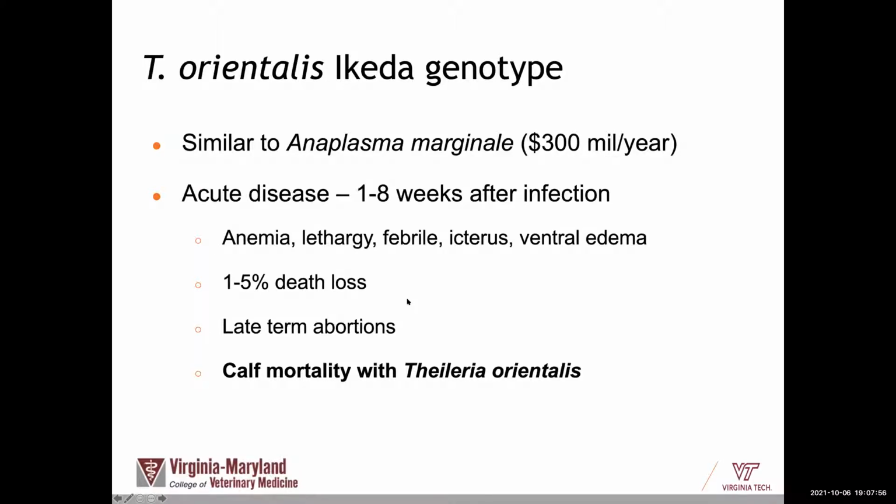So for those of you that are familiar with Anaplasma marginale, that's a bacterial disease that's also tick transmitted, and the estimates are about $300 million in losses per year for that one. We think that this could be similar to that economically, but biologically you get acute disease.